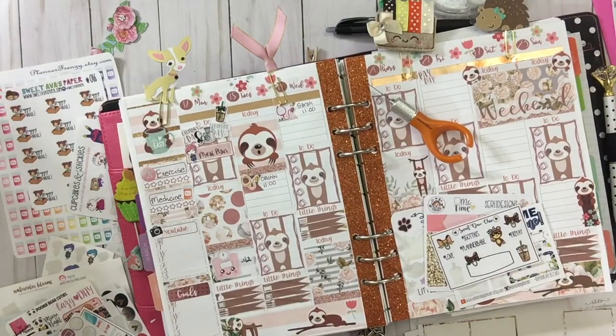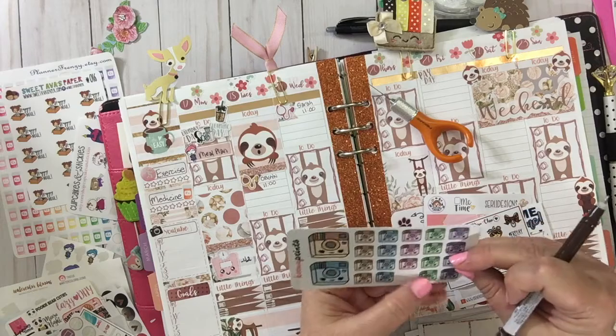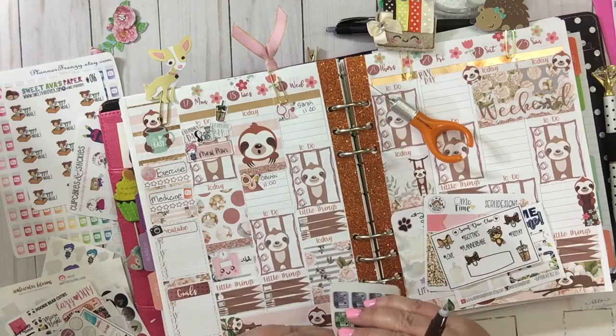Okay, so we got, and oh, I never did get the Instagram, and that's what I was looking for. Let's see here. I know it should be pretty close by here. Here it is. And let's see here. I think this one's going to match it the best. I kind of like this pink one.